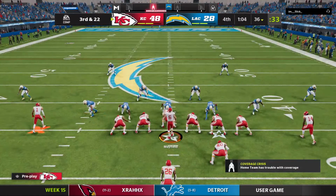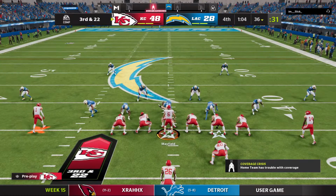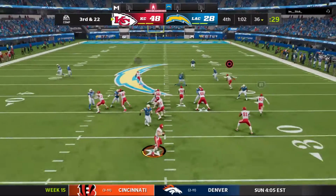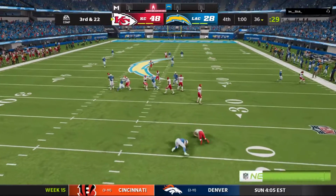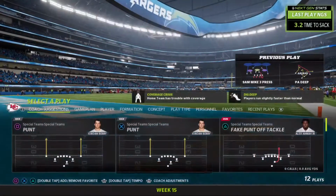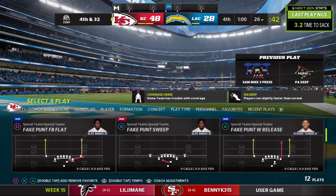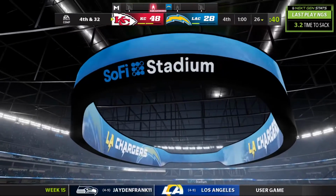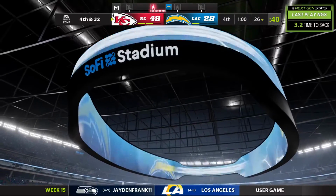Need something from deep in the bag of tricks here after 1st and 2nd down went backwards. It's 3rd and very long. Mayfield on play action. Under pressure, and they got to him again. Now the Chargers will use the 2nd of their timeouts as it comes with exactly a minute to go in the football game.